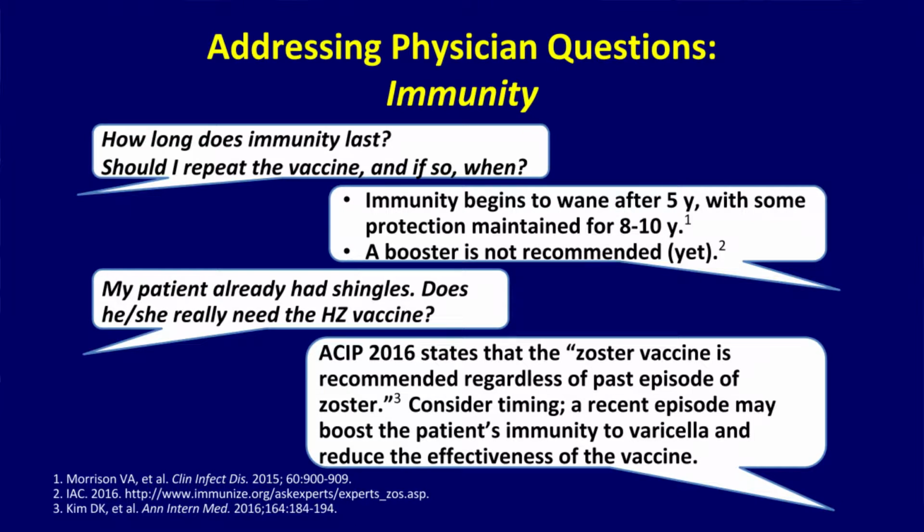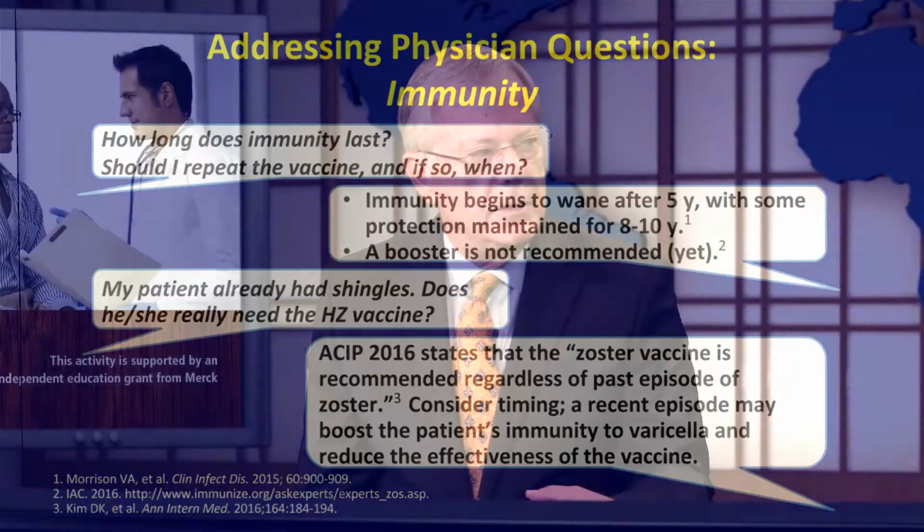And you said after 5 years, maybe it's not so great anymore. Do you give it again? That's a good question. We do know that the vaccine's cellular immunity wanes after receiving that booster effect. We do know that there seems still to be some protection, at least out to 8 to 10 years. But right now, there is no recommendation by the ACIP for a repeat dose. This may change in the future. We'll see as we get more information. But right now, there is no recommendation for a second administration.